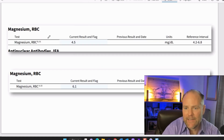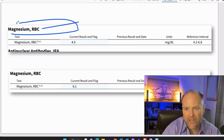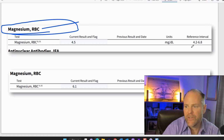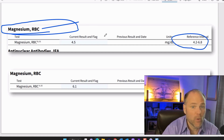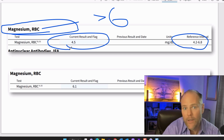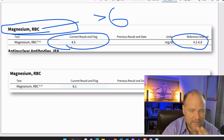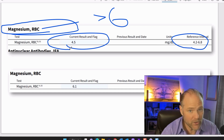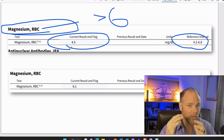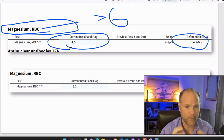Now, we did not get his RBC magnesium back, but when we do, I guarantee it's going to be low. So you can see the range here is 4.2 to 6.8. The sweet spot is anything greater than 6. So this is a client that has 5.4, too low, magnesium deficient. Why is magnesium so critical? Magnesium is needed in 400 different enzymatic reactions in your body. 400, ladies and gentlemen, 400. So if you don't have enough magnesium, those 400 enzymatic reactions aren't going to be working properly.